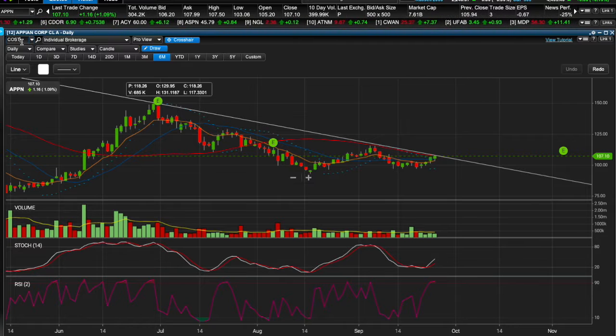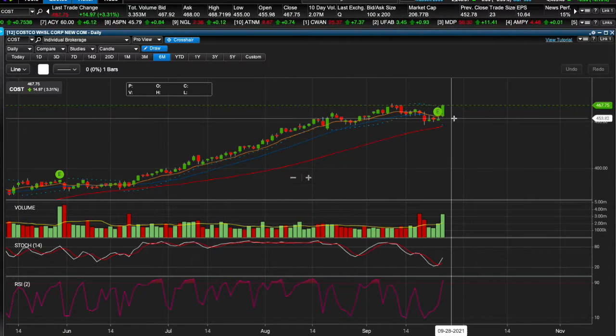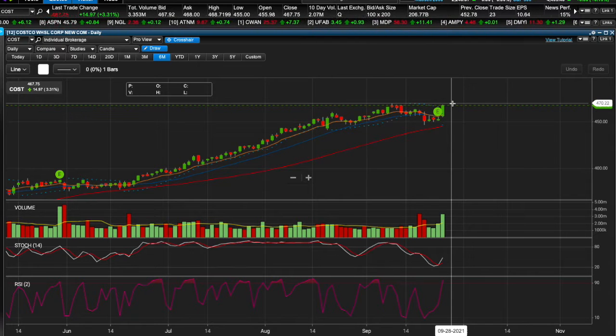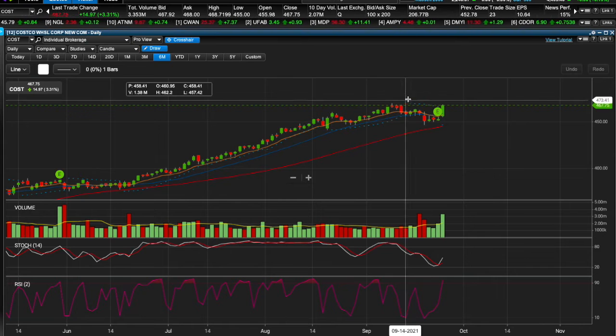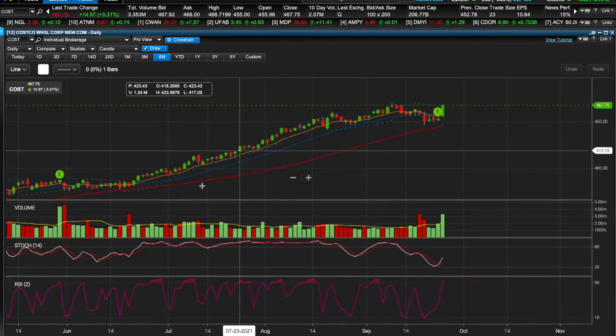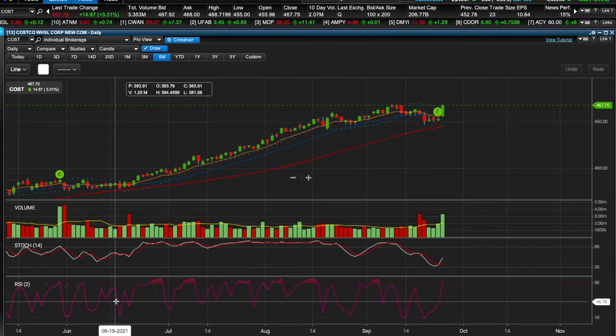Another good one I have for you is Costco. Just had earnings, and then we ran up on Friday, and if we break above the most recent high, then we could definitely run higher to the upside. But it's kind of a hard one to trade because it's very expensive. The options are very expensive.